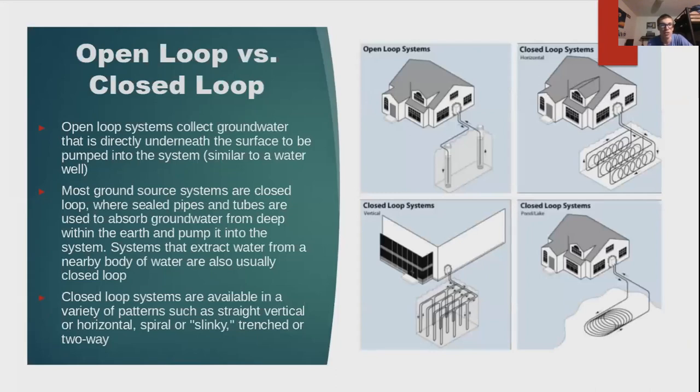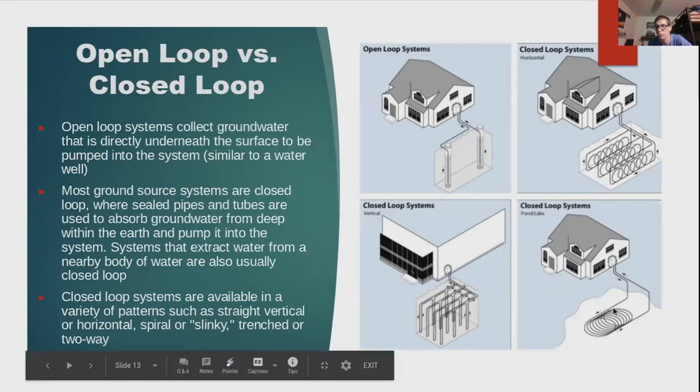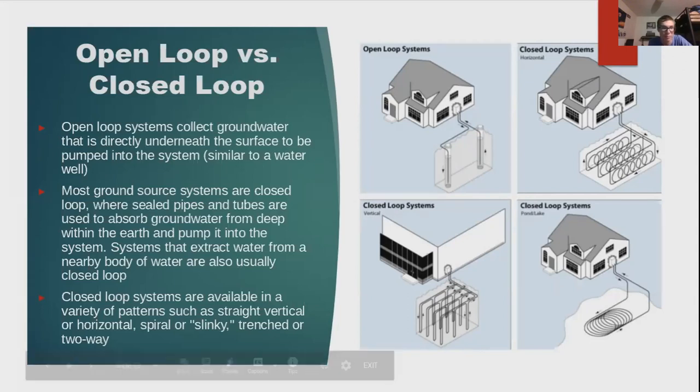Open loop versus closed loop. So open loop systems, as I just said, collect groundwater that is directly underneath. If the water table is super high, then you can just collect the water directly underneath without digging super deep. So think of a well. Most systems though are closed loop, where pipes and tubes are used to collect the water from deep underground, like up to 400 feet, and it's pumped to the system. And this includes systems that are collected from a lake or pond nearby. Those are usually also closed loop, despite it being a body of water nearby.